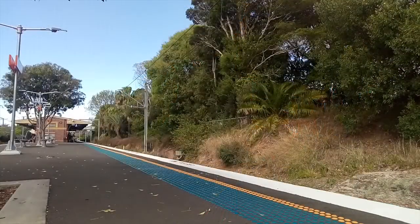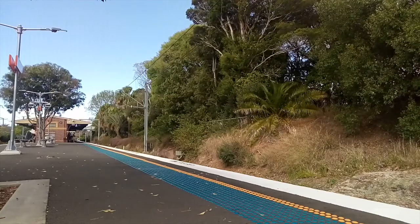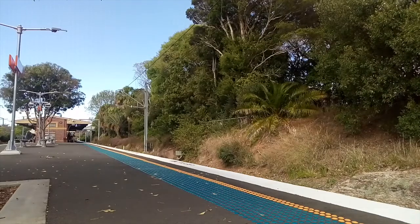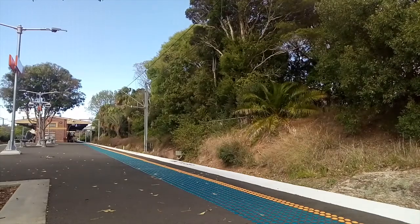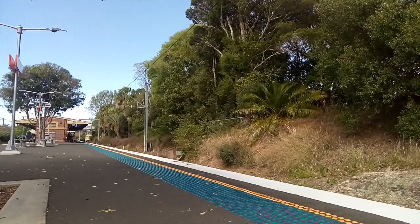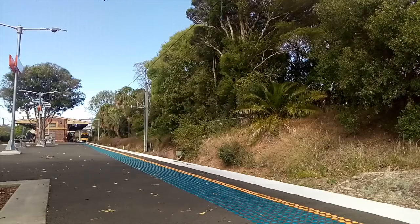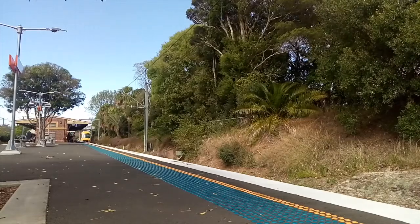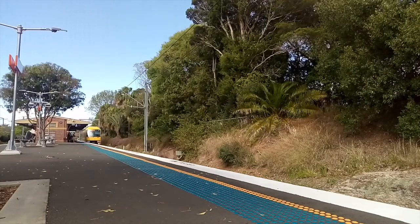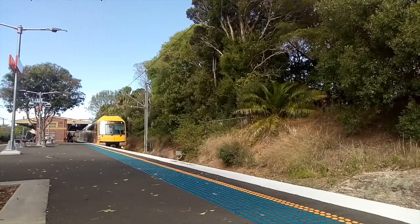Next service to arrive on platform number 2, which will be a Waratah shortly, is going to Hornsby. This train will be stopping at Lindfield, followed by Killara, then Gordon, Pymble, Turramurra, Warrawee, Wahroonga, Waitara, and then Hornsby, where the service will terminate. A72 is the set.